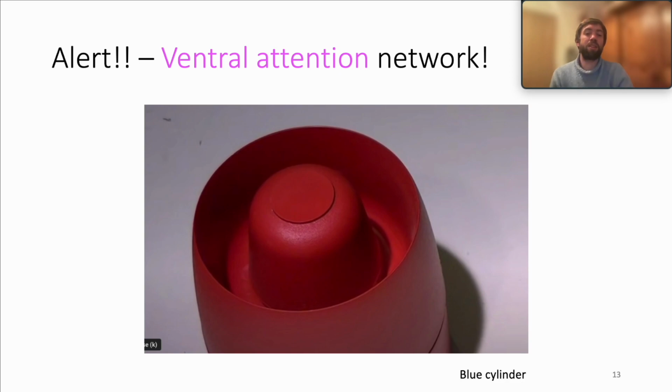But there is another important type of attention network that interacts heavily with the dorsal attention network, and that is the ventral attention network. So dorsal and ventral in the human brain basically mean towards the top and towards the bottom. And this ventral attention network, so the attention network that's a bit lower down in the brain, this really reacts to potentially important stimuli that are outside of the current focus of attention, such as a fire alarm. Now, I was originally going to play the fire alarm, but I realized that probably very few people would appreciate that. So you can imagine a fire alarm.